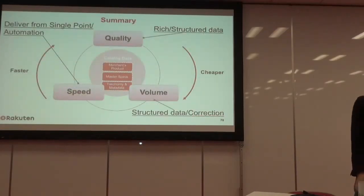Okay, so let me sum up. We are taking care of quality, volume, and speed for the data delivered by the Rakuten Catalog platform. And the important point is to do this cycle as fast as possible.